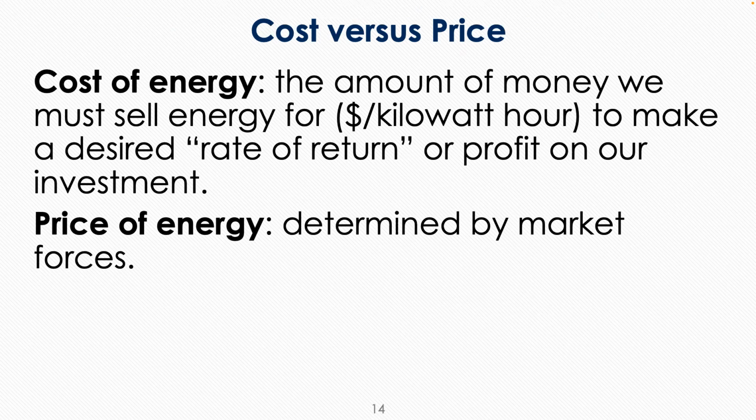Price is essentially what people pay, right? And so this is determined by market forces, and oftentimes we interchange the two, thinking about price and cost as the same thing, but that's not always going to be the case.